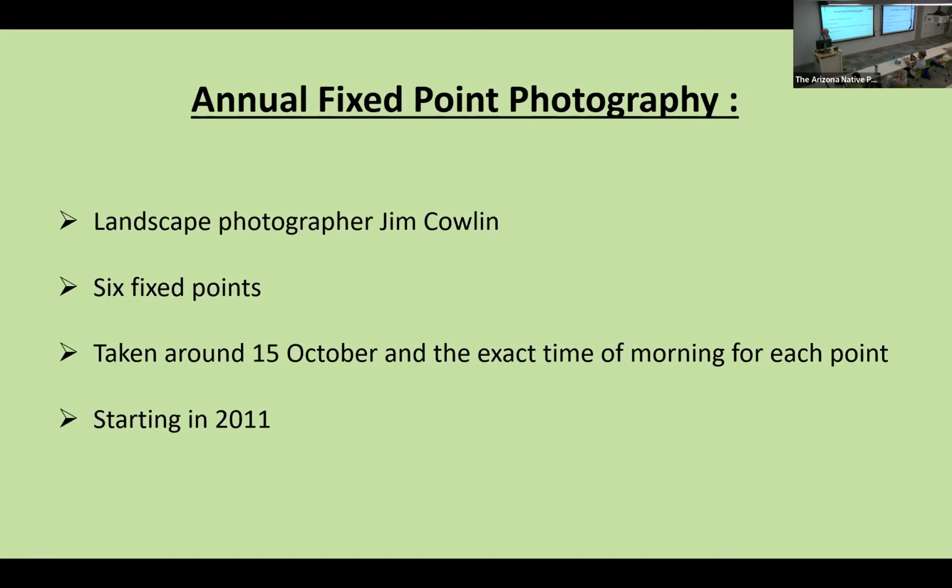We also decided from the get-go, we need to document what's happening and document the changes. And so we decided early on to do annual fixed point photography. And we hired a landscape photographer who's done a lot of work up in the Verde River Valley, Jim Cowlin. He lives up in Oracle. And we established 6 fixed points back in 2010, 2011.